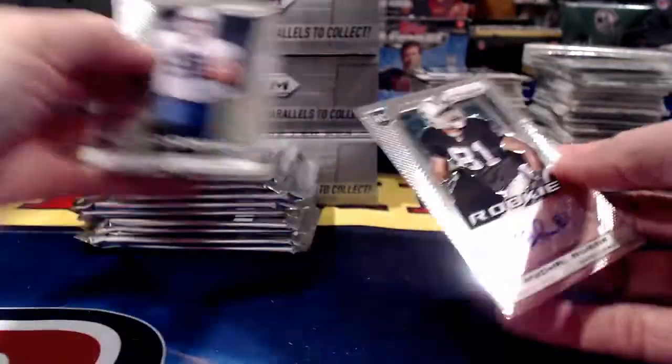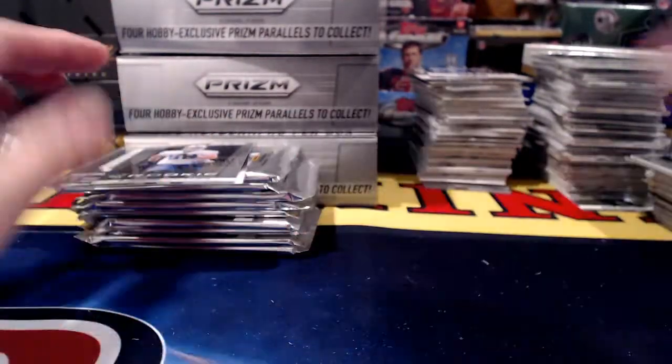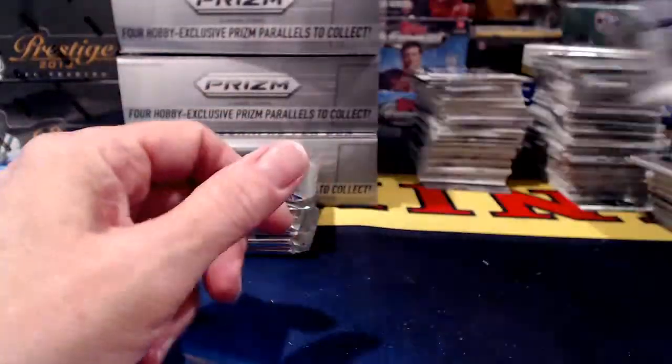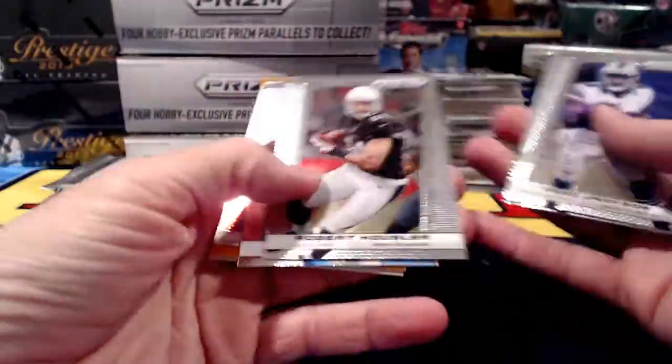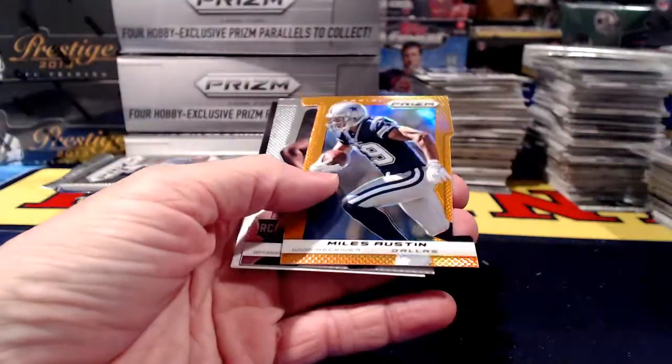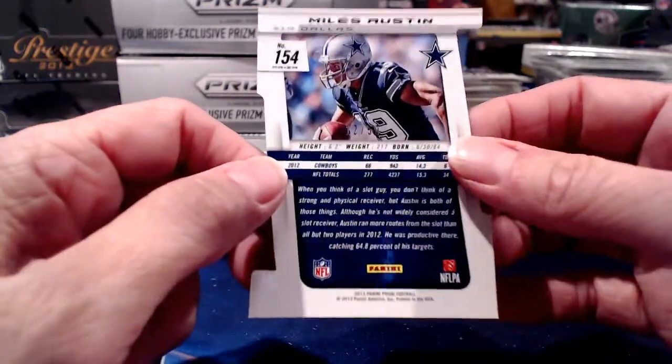Michael Rivers for the Raiders is our signature here, another rookie hit. But I opened some Upper Deck, and I've actually got some more Upper Deck here that I need to get listed. But I don't open it, of course, as much as I open everything else. Miles Austin for the Cowboys in the die-cut refractor numbered 250.